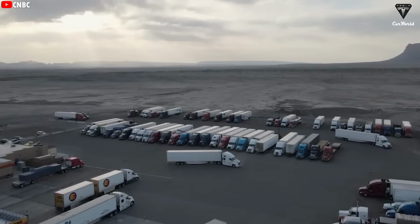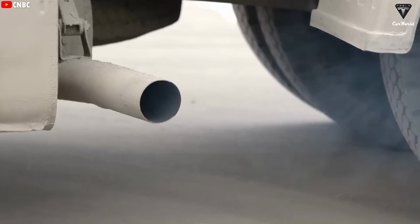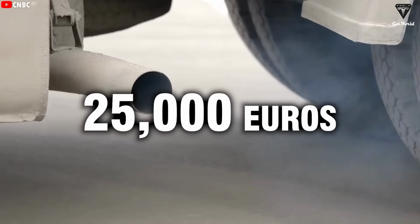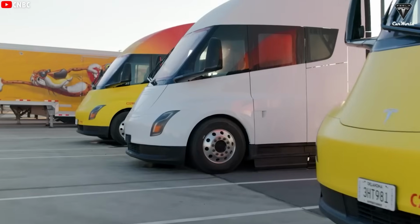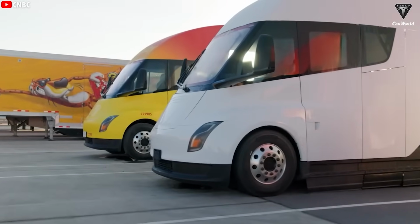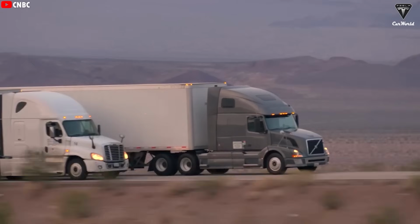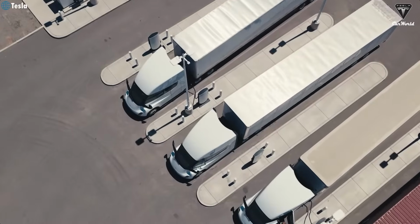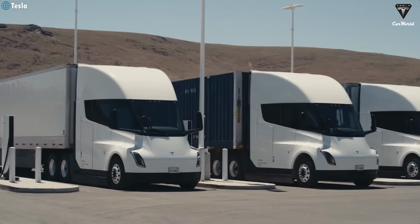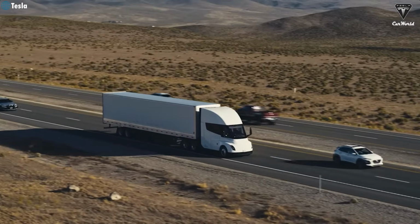The truth is that diesel prices in Europe are much higher than in the United States. On top of that, road tolls can cost trucking companies up to 25,000 euros per truck per year. Switching to zero-emission vehicles, like the Tesla Semi, could significantly reduce the overall costs. Bringing Tesla's electric trucks to such a lucrative market is part of Elon Musk's plan. However, when reports of the Tesla Semi being sold or operating in Europe emerged, it really created quite a heated discussion.